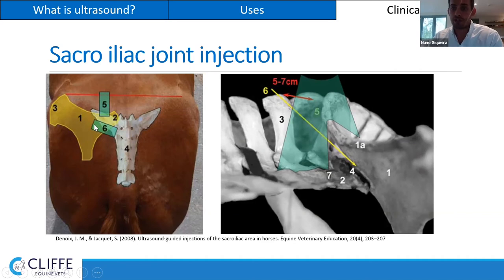So the joint, if you see on the picture on the right, is number four. This is the sacroiliac joint. Hopefully that is clear. We can see here also the bone four, which is the sacrum. So the connection between the yellow and the white bone, bone four, is the sacroiliac joint, okay? And we can see that the joint is actually covered by the ileum, so we cannot see the joint directly. So we have to make sure that we are able to be parallel to the ileum in order to actually inject the joint, or be as close to the joint as possible, for this injection to be successful.